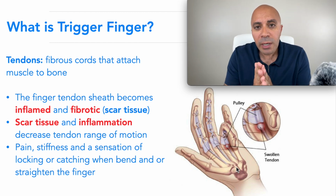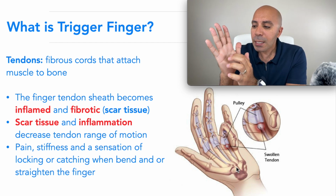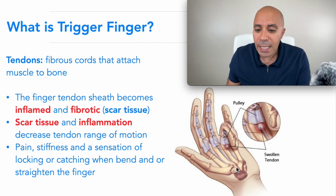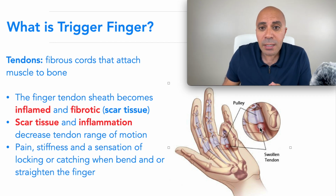The problem with trigger finger usually happens around these areas, where the tendon goes down. By definition, trigger finger is scarring and inflammation in the tendon, and you can see it in this image. You see the redness and the swelling, that's actually scarring. So that's the definition of the disease.